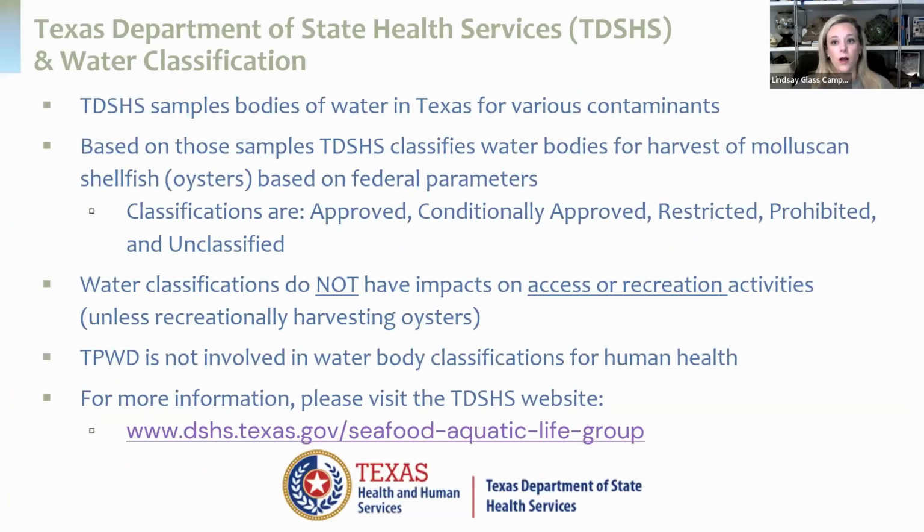A little bit more on some of those Department of Health regulations. On some of our maps, you may see water classification. So that is for oyster harvest, and that classification is done by the Department of Health. They sample the various water bodies in Texas, and then based on those samples and what's found in those waters, they classify those harvest areas for shellfish and our state oysters as approved, conditionally approved, restricted, prohibited, or unclassified waters.